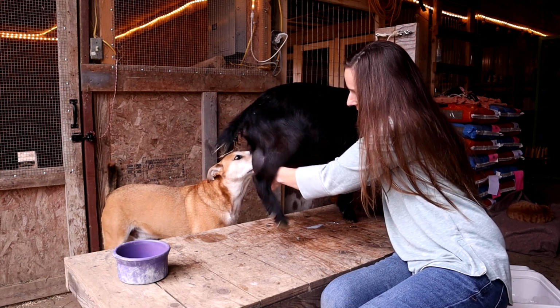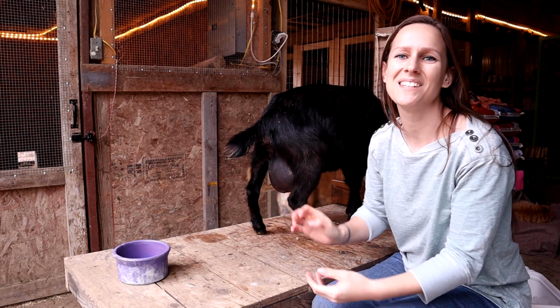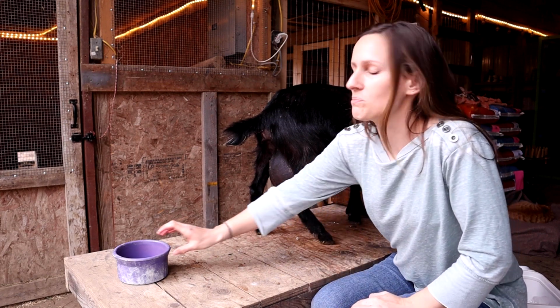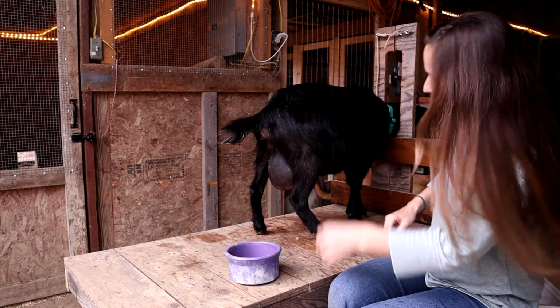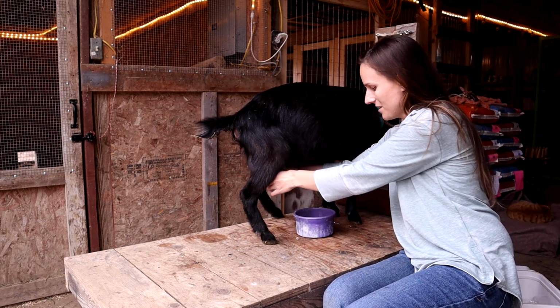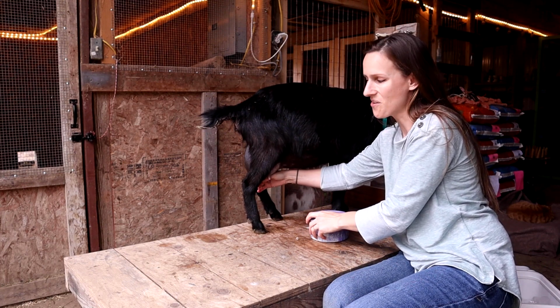And the reason that we do that is because we don't want soap in our milk. So we spray out the first couple of sprays just because we don't want Castile soap in our milk. So I'm gonna go ahead and milk her and see if I can get very much out of her. Probably not. And she's gonna dance around because I just milked her this morning and she's not ready for it again.